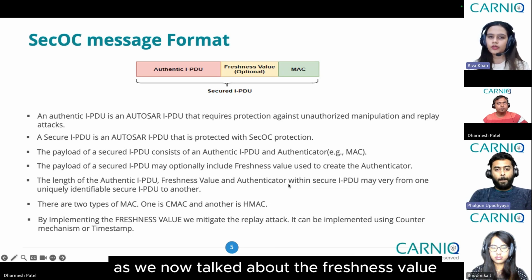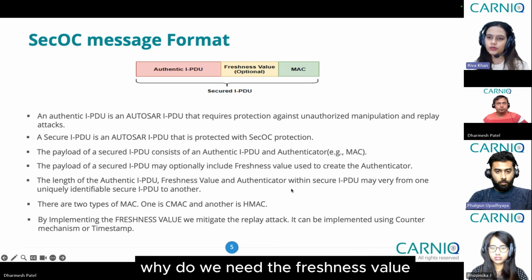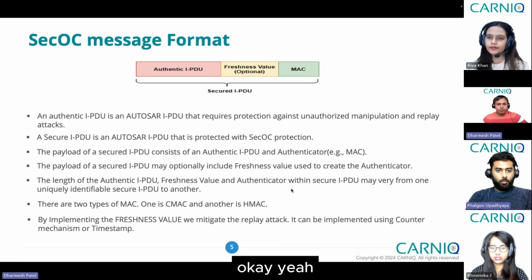As we have now talked about the freshness value, I wanted to know why do we need the freshness value? Okay, yeah, that's a good question.